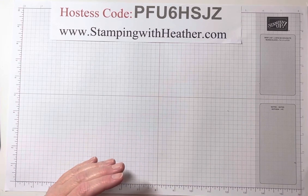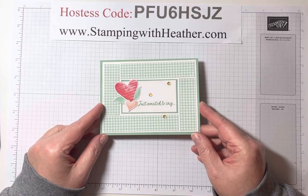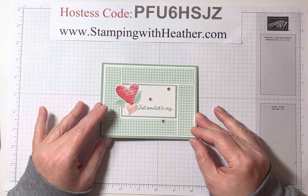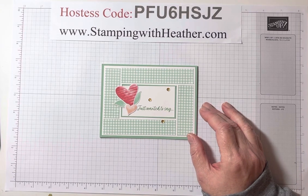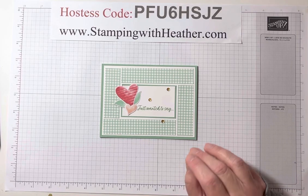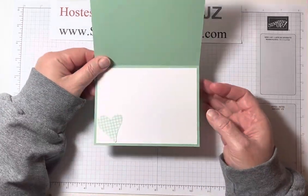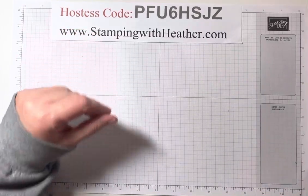So let's take a look at this card again. Isn't it just so cute? It's using the Country Bouquet stamp set and the suite. And I chose Mint Macaron as my color for today. That's just so pretty. All right, so why don't we get started?